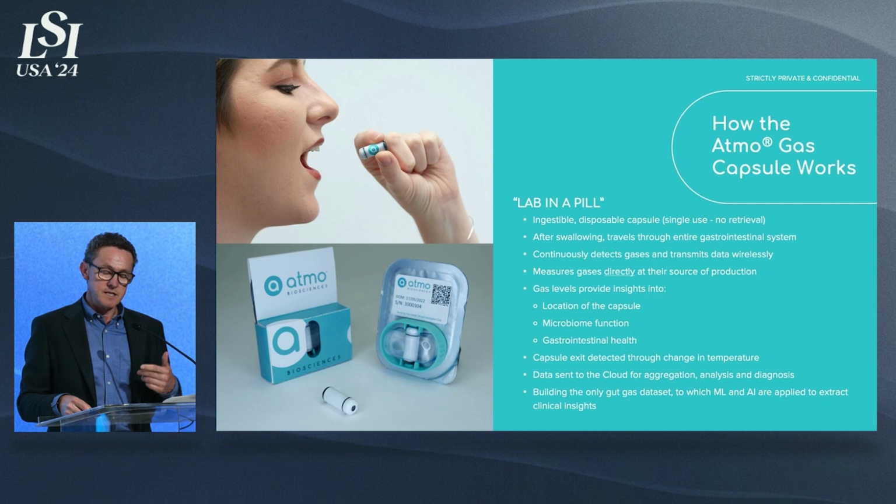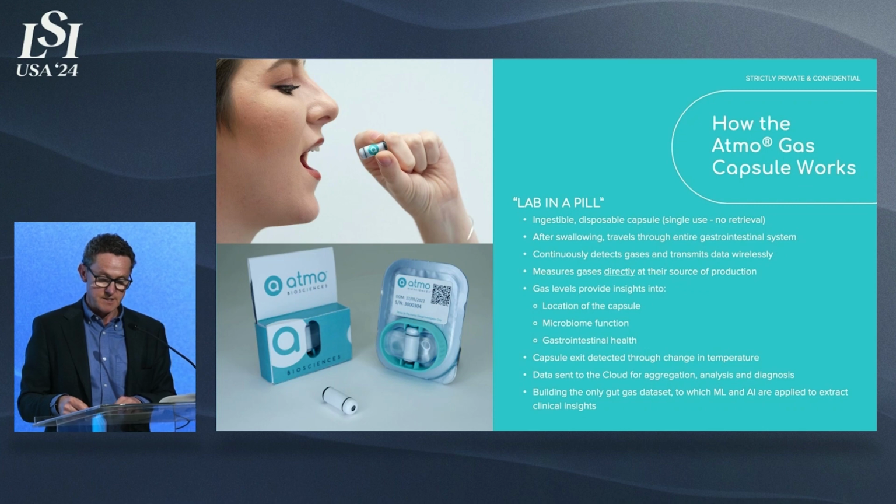The capsule exit is detected through a change in temperature when it's excreted in a bowel movement, and the data is sent to the cloud for aggregation and analysis. We're building the only GI gas data set to which we're now applying machine learning and AI.